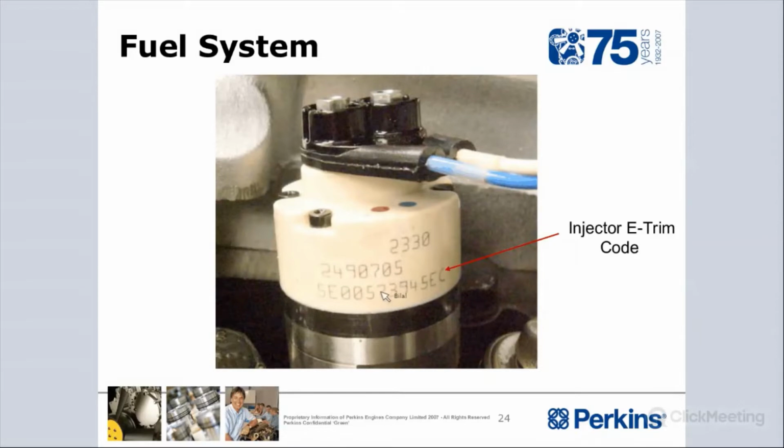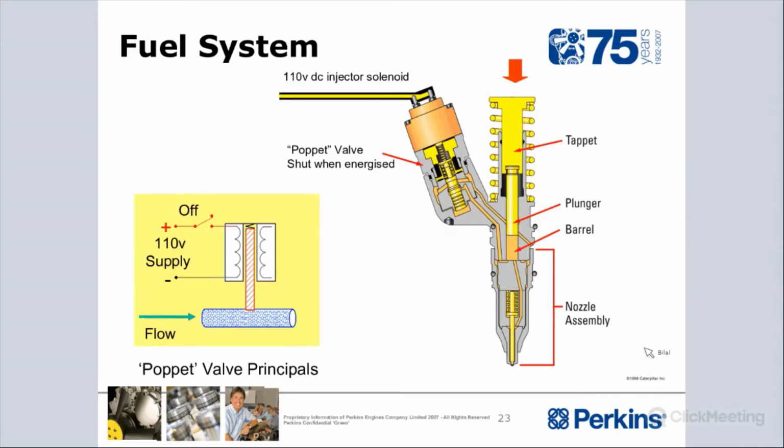In other terms, the fuel getting in for all 6 injectors would not be the same, but the output, the fuel to be sprayed from the injectors, will be exactly the same for all 6 injectors. This is in order to have the best efficient fuel spraying for these engines.